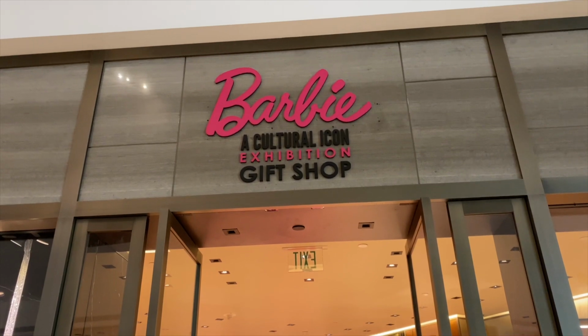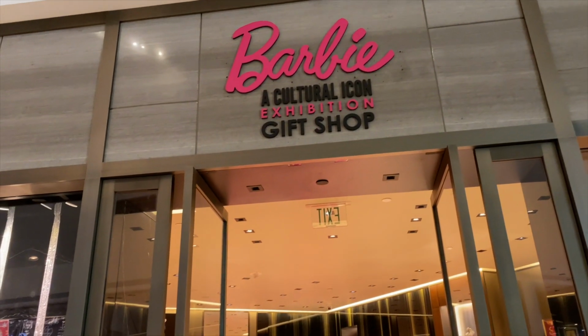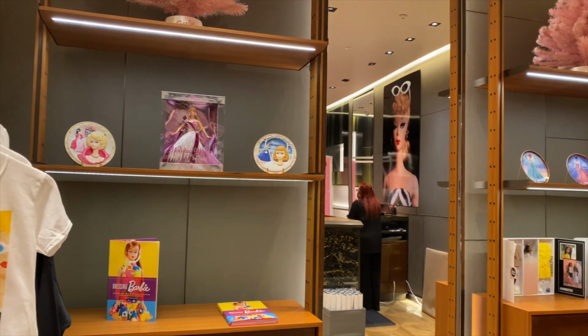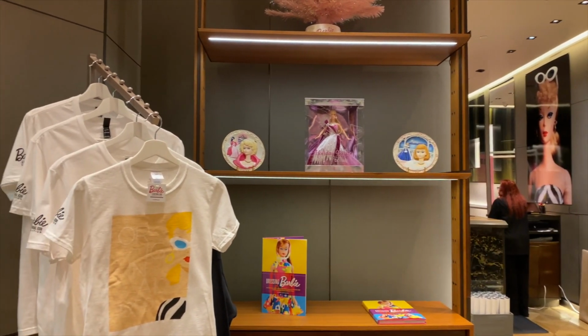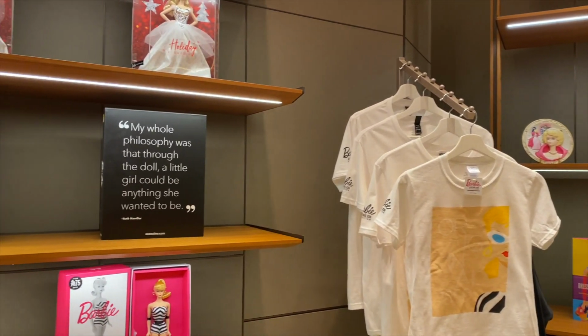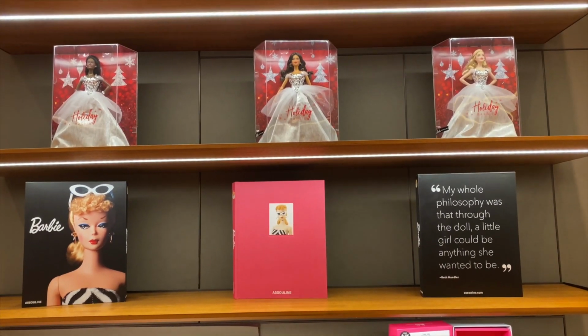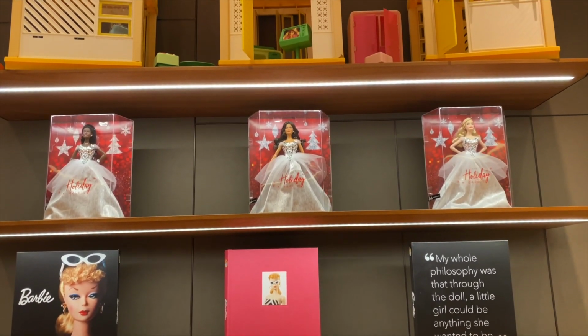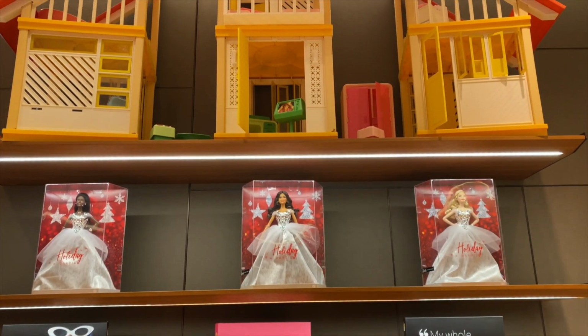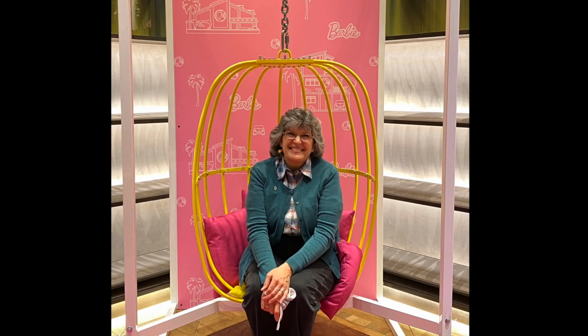One other thing to note. Inside Crystals, there is a gift shop to accompany the exhibit with some of those collectible dolls available for purchase, along with a few other collector's items. And a fun photo opportunity to take home a memento.